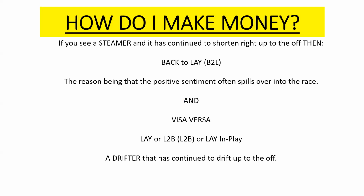Vice versa, exactly the same. Lay to back or lay in play. These are the things to do with a drifter. You're more exposed on laying, as you'll all know, and a drifter particularly puts you at quite a lot of risk, because if that drift was completely false, say that horse was 4-1, had a jolly good chance at the start when it opened up, the professional tissue person said, 4-1, it's got a second favourite's chance, it's got all this good form, blah blah blah blah, and then it drifts from that 4-1 to say 8 or 10 or 12-1.